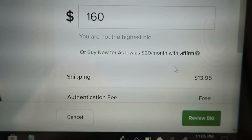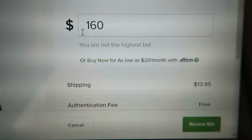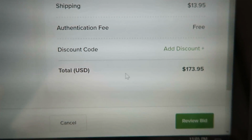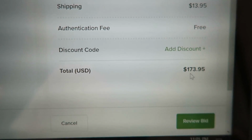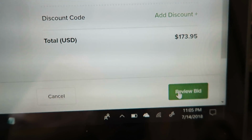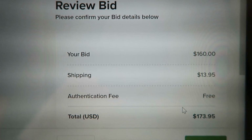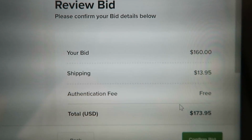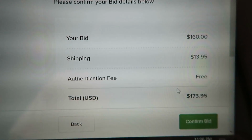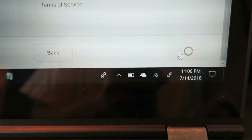If you know you want to pay true retail, you could subtract $13.95 from that and bid that amount. So the total will really be $173.95. But I'm gonna accept 160 as my bid price. And then this screen pops up to make sure you review all your details to make sure everything's good before you confirm your bid. So once that's good, I'm gonna click right here at confirm bid.